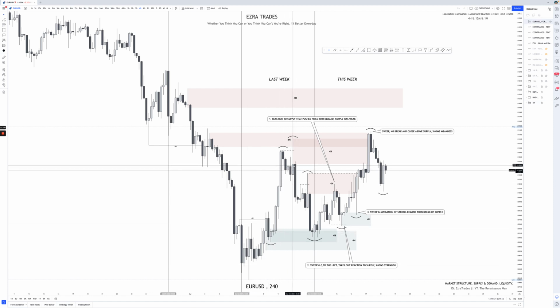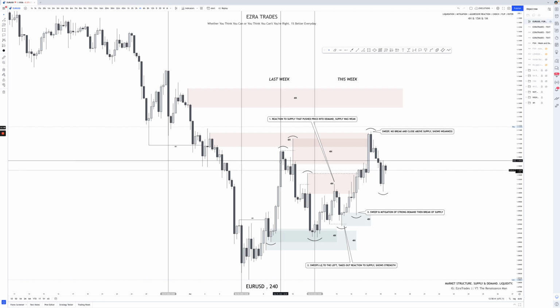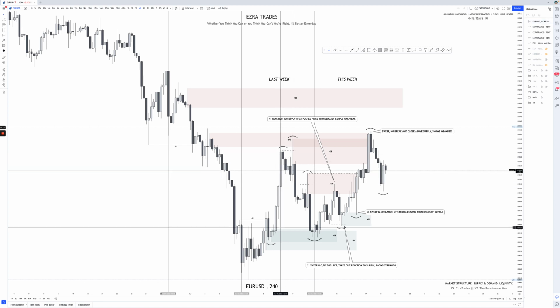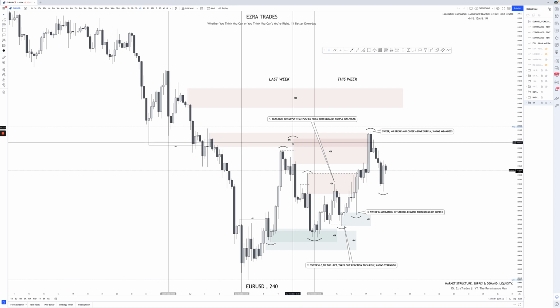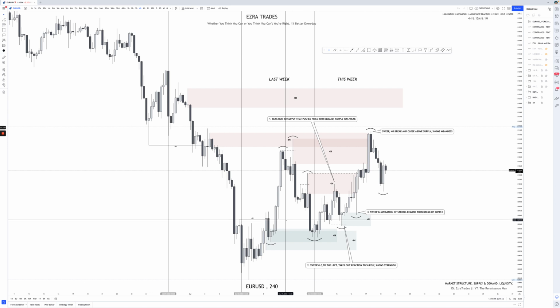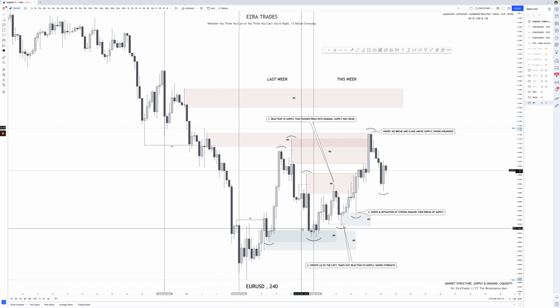What I can also see behind this is that, well, we did get a 4-hour change of character, and this was a very aggressive move to the upside, very aggressive push. So considering this push was very aggressive to the upside, what I'm expecting is likely that this tap of supply needed to tap the resting orders in order to get price to come back to a proper place to take buys from. Now, if I'm going to take a buy on here, it's going to have to be a risk entry, right? Because double confirmation on the 4-hour could take a long time and I might not get that, right?